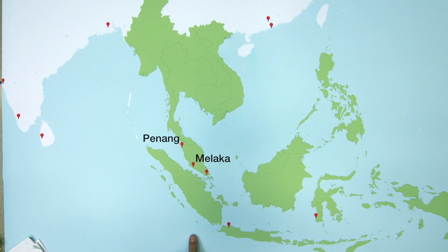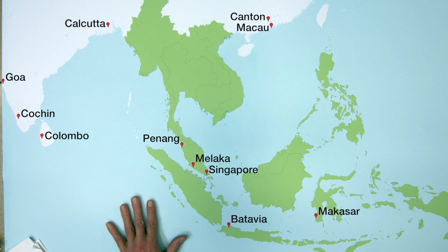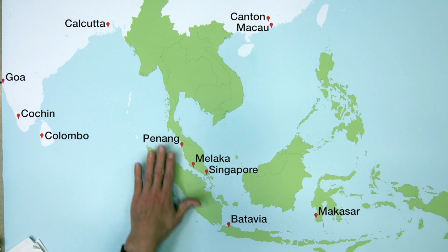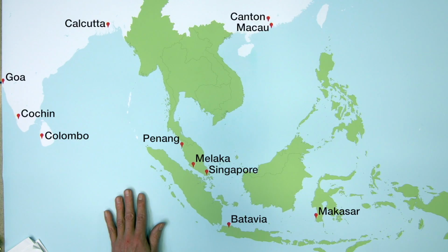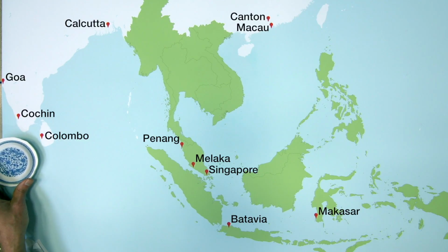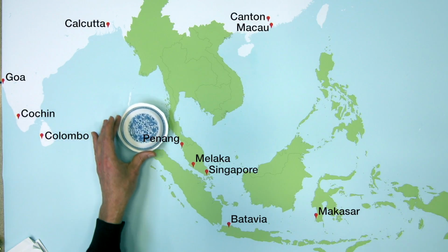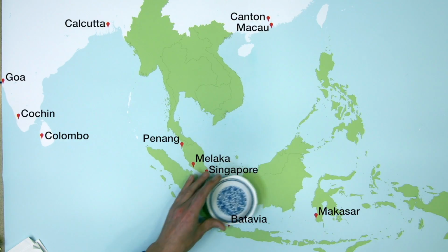I also want you to pay attention to the fact that there are ports marked throughout this map, and by the time we get to the 17th and 18th century, the Europeans will have taken control of ports throughout Asia. And if you think about it, this is what would happen. You would land, trade, exchange, refresh supplies, and then go for a little while longer, do the same. And so it's sort of like little spots along the way that if you can control, then you can just keep going. So that's what the Europeans tried to do.